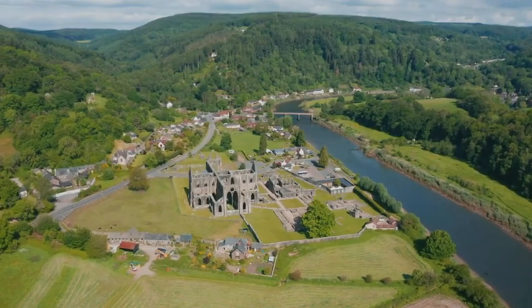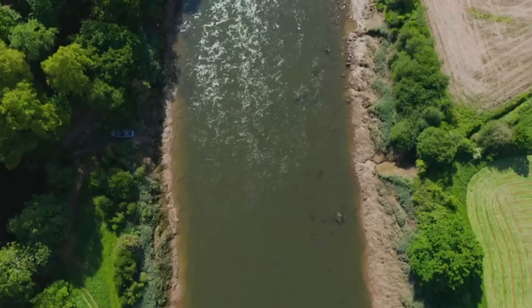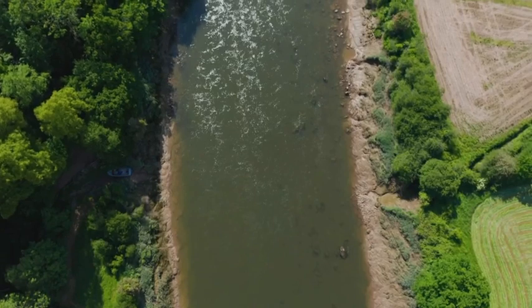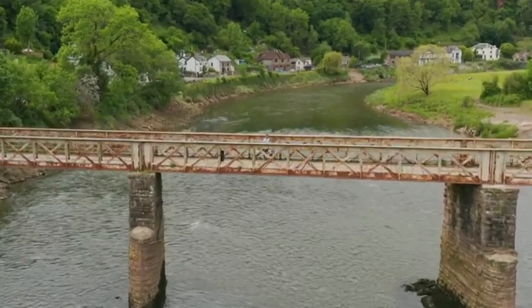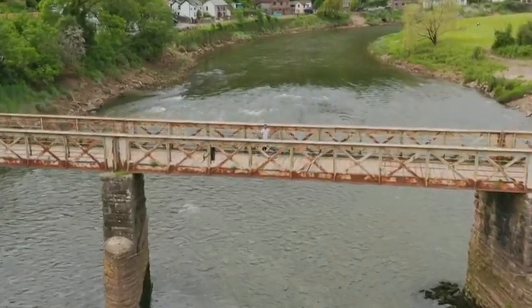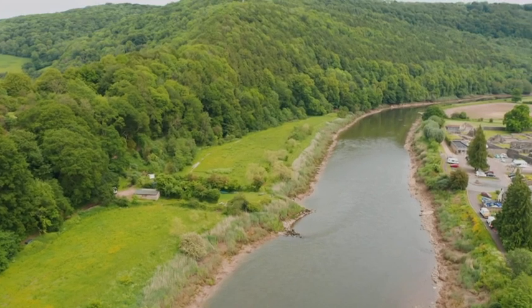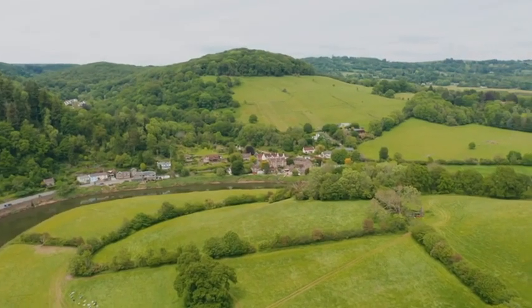Tintern is not only famous for its beautiful abbey, the River Wye is the fifth longest river in the UK. But I'm not on the river today. I'm meeting a cyclist who's promoting new routes, exploring this lush green landscape. Jack Thurston is championing the joys of a slower pace of life.